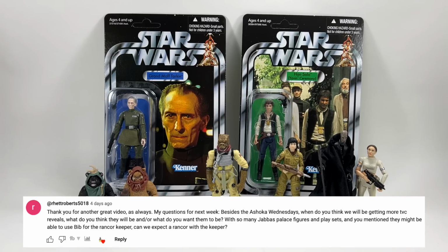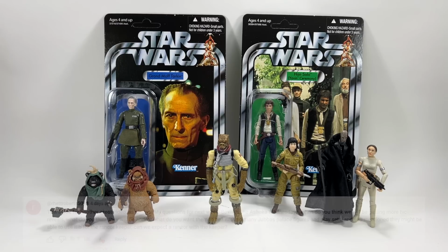My question for next week, besides the Ahsoka Wednesdays, when do you think we'll be getting more TVC reveals? And what do you think they'll be, and or what do you want them to be? With so many Jabba's Palace figures and playsets, and you mentioned they might be able to use Bib for the Rancor Keeper, can we expect a Rancor with the Keeper? Oh, second part of your question there, I don't think we can really.